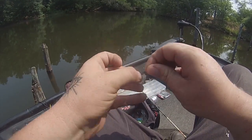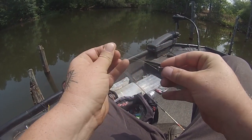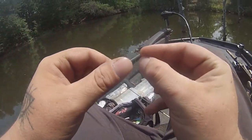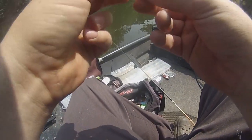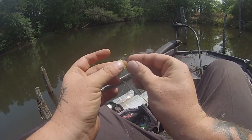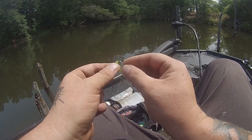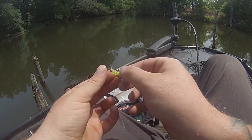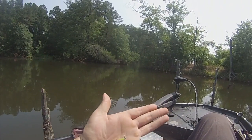What I'm doing, guys, I'm using a 4-pound Mr. Crappie line on a Mr. Crappie Lose Edition rod. Well, I think a Mr. Crappie reel. It's like a $20 setup at Walmart. And I'm fishing a Crappie Man jig on a homemade jig head. This is an Eagle Claw hook, and I want to say it's 1/32 ounce. Just hooking it like that. So it looks like this.